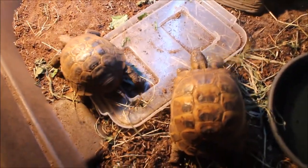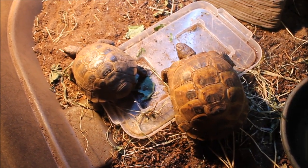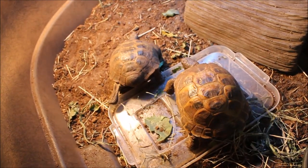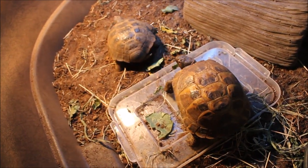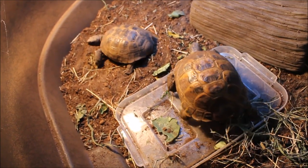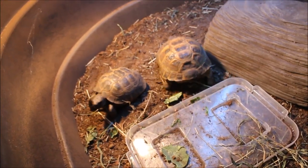Check out the size difference. She's not even full grown yet. The females get up to about 8 inches, but she's certainly very dense. She's a heavy tortoise. And I did want these guys to spend most of the summer outside, but here in New York this year, it's just been all rain every day. So not very good for these guys to be wet. So unfortunately, they've been spending most of the summer right here.